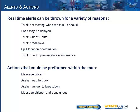We can also do alerts and actions. If a truck isn't moving like we think it should, alert via the map. Loads that may be delayed or behind schedule, throw an alert so that we can see what's going on. After those alerts, we're implementing actions. Okay, now I'd like to message the driver through the map so that I don't have to go to another system and do that there. Start assigning loads to trucks via the map so that it's a much more heads-up display environment.